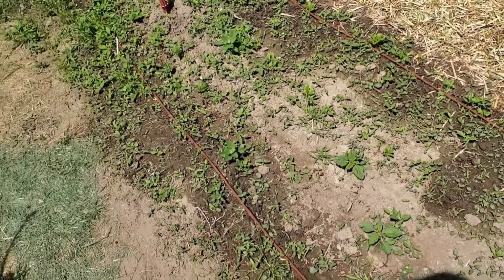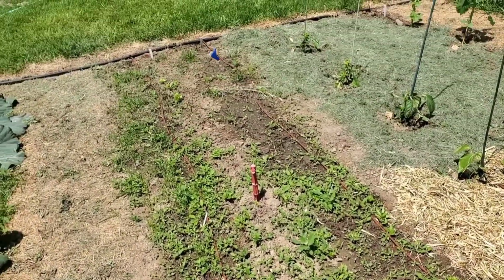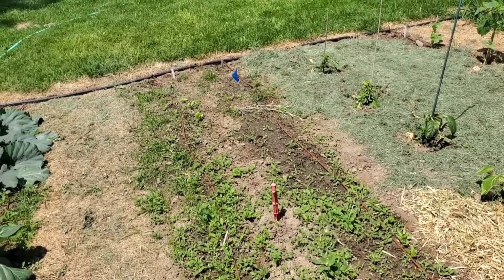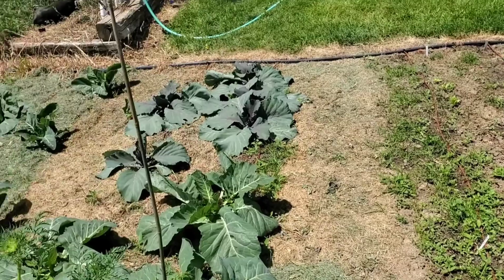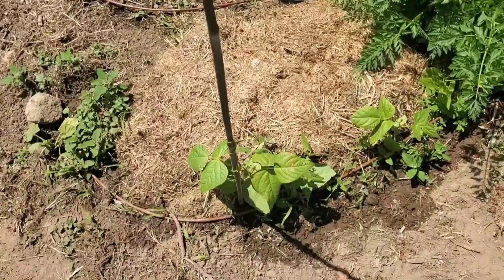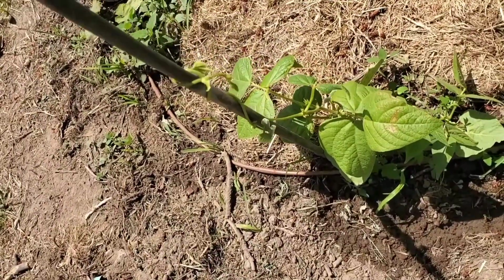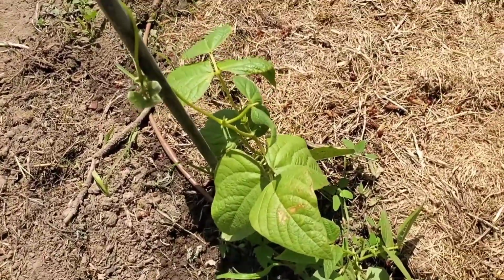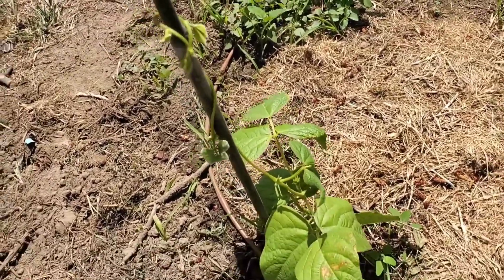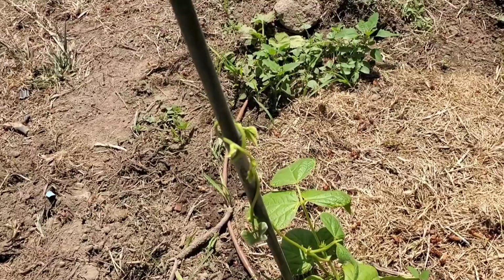So the beets, and then these beets are also, those are golden beets, and these are bull's blood. Down there is some Swiss chard and carrots. And here's the cabbage patch. Got some starter beans. Taking off pretty good. Just happy beans. It's up to the second notch of the stick this week. Let's see where it is next week.